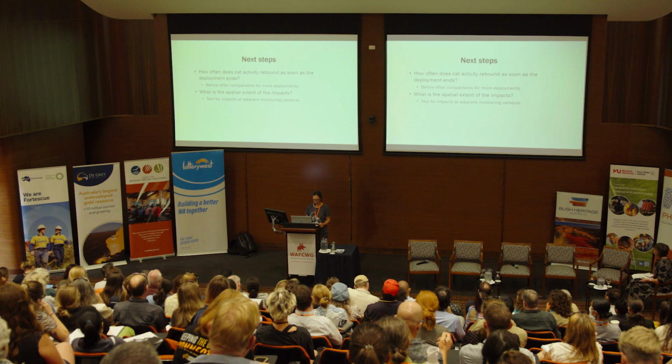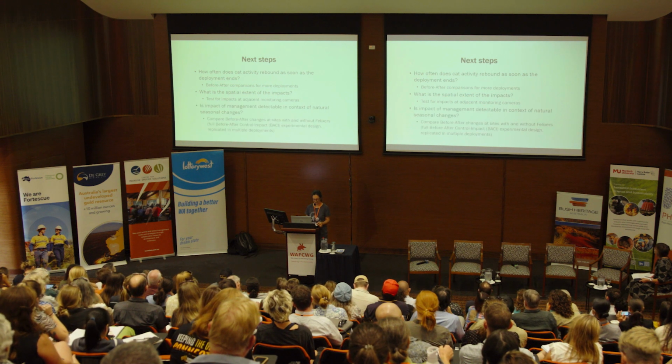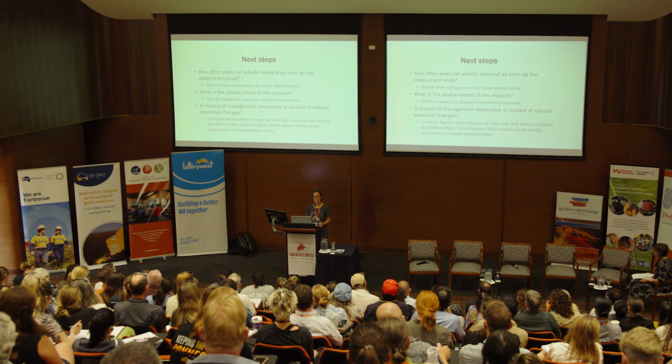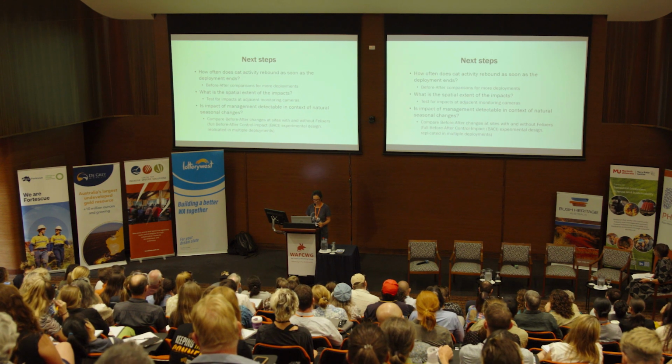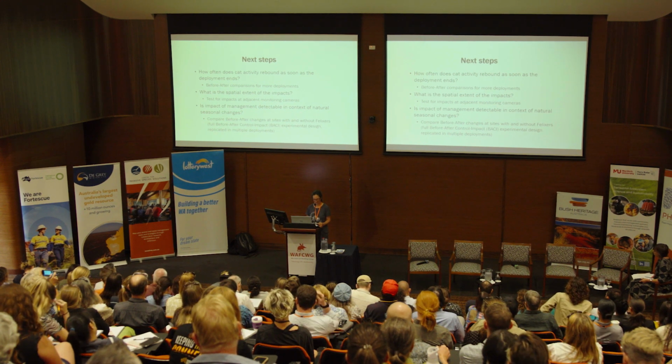And then finally, because natural seasonal increases and decreases in cat activity can make it actually quite hard to figure out what effects are attributable to management, we're going to compare the changes before and after Felixer deployments at sites with and without Felixers to see if there's more of a decrease or less of an increase in cat activity at the Felixer sites than at the non-Felixer sites.